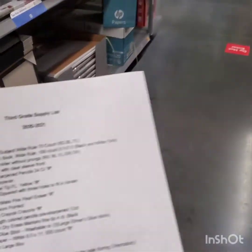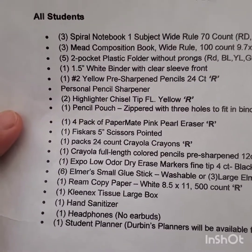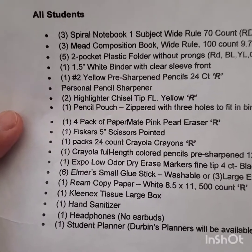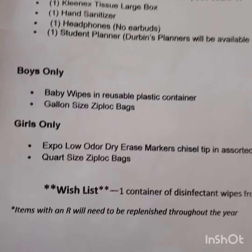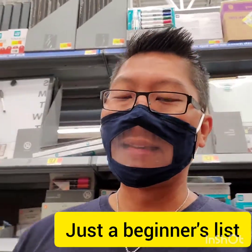So this list here, which I'll turn around. For this particular school, here is the list of all the things that parents typically get this list yearly, and they buy a whole bunch of stuff, as you can see here, okay? As well as some of these other items right here. But I'm here to tell you, this is just a beginner list for the start of the year. What's on this list may not last throughout the entire year.